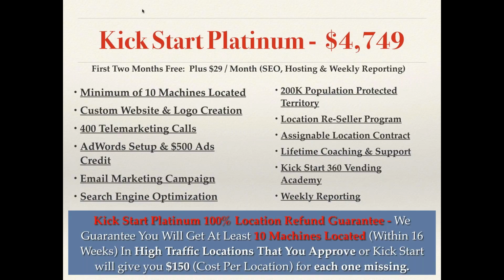We also have a very key word, assignable location contract. Assignable means that it can be assigned to another party, and that's very important so that you can always be able to sell that location.